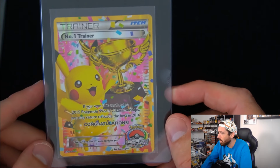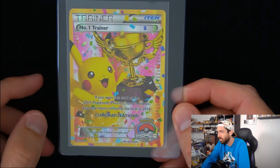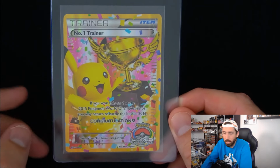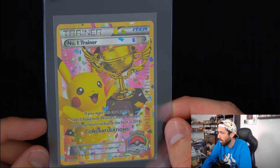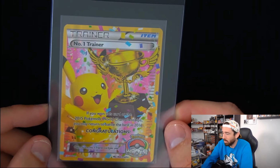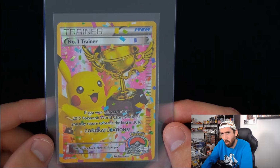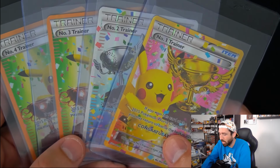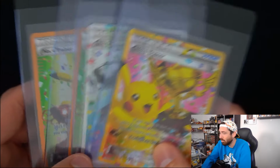Now, what I'll be doing for these, I'm going to be getting these graded by CGC, all the complete set graded by CGC with subgrades. So I'm looking forward to see how they come back. You know, there's very few of these just graded in general from PSA. I don't think there's any in Beckett. There's a couple with CGC, if not just the one. I think this is the very first, same year at least, Pikachu trophy set to move hands.